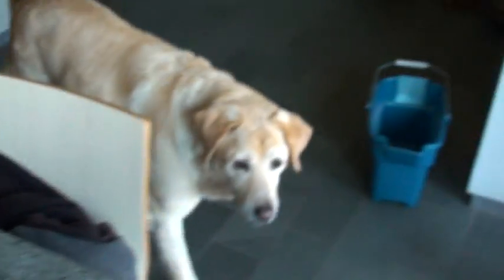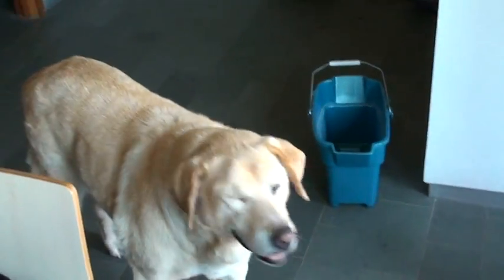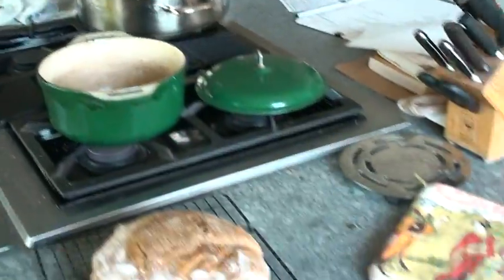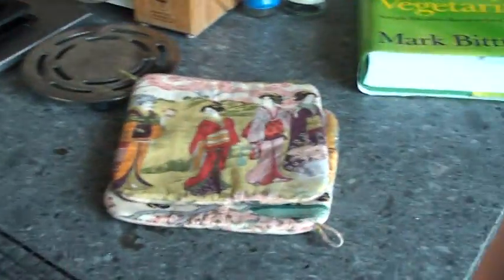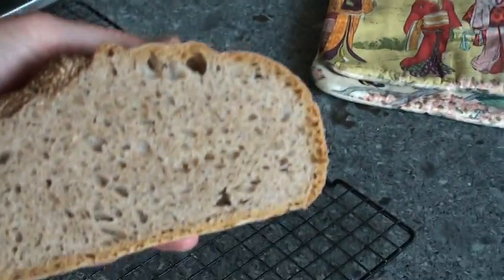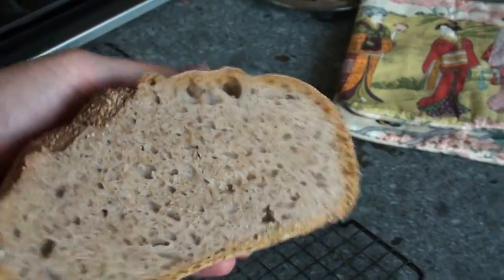All those vegetables you're gonna cook, buy yourself this cookbook. That's my dog. Hey, Maxine. Cookbook, How to Cook Everything Vegetarian, Mark Bittman, $23. Great cookbook. And no knead bread, fresh loaf. Not bad for 5 minutes worth of work.